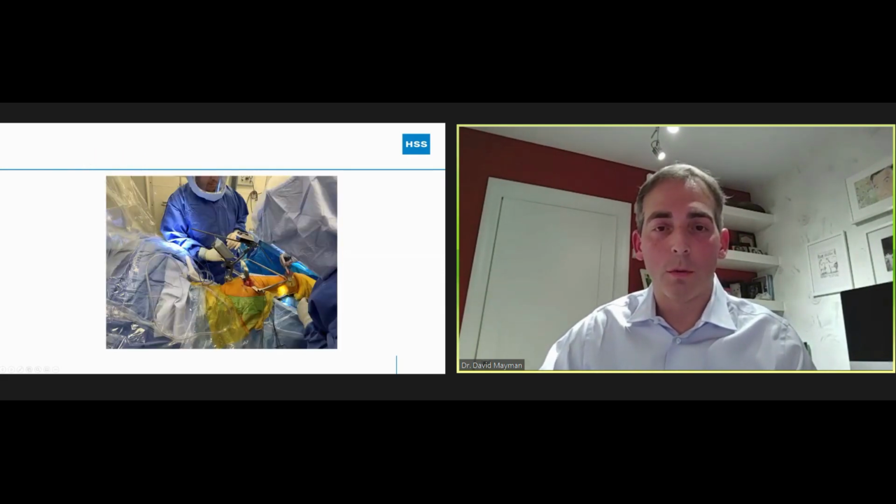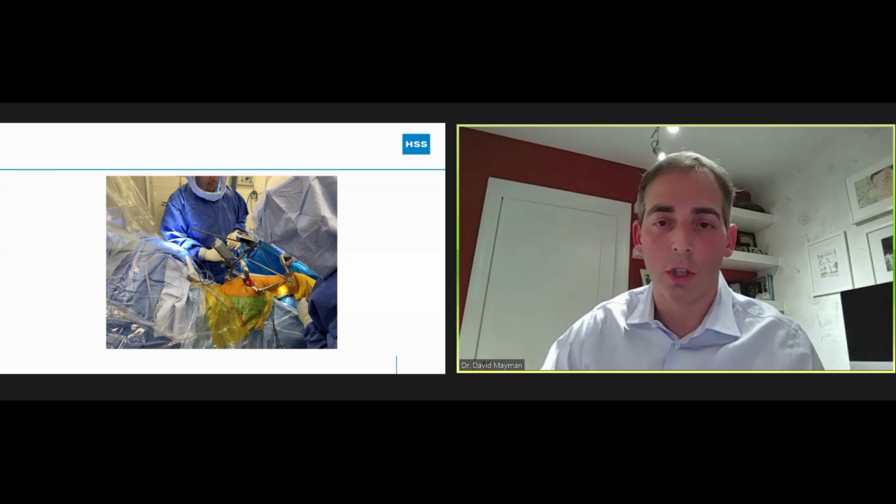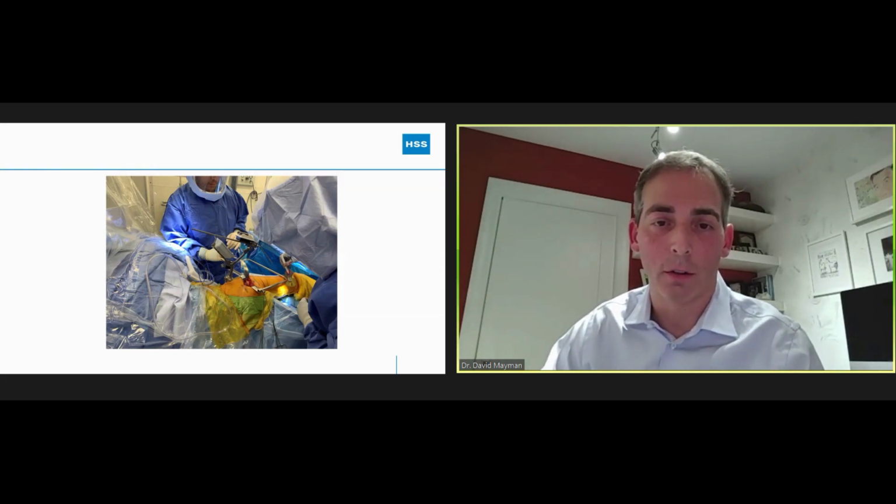So after that, we do our standard exposure. And then after your exposure, we mark a spot on this little plate here, which is just the spot that the laser points at. And the reason for that, again, is so that you can put the leg back in that position every time you check leg length or offset.